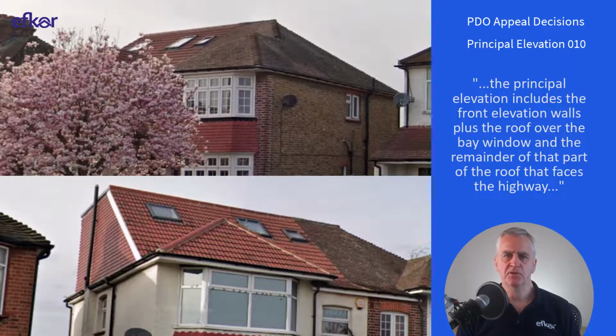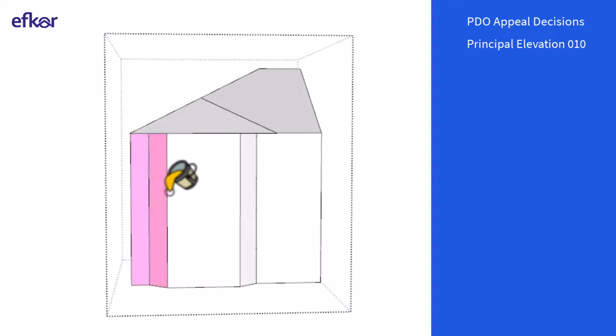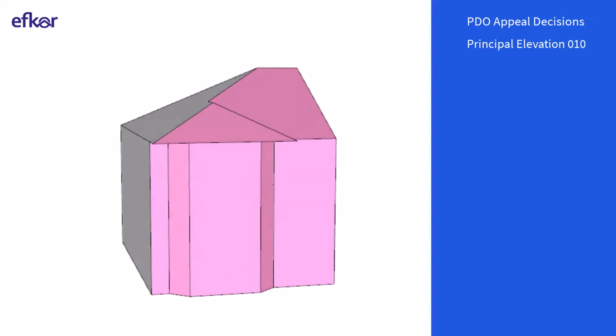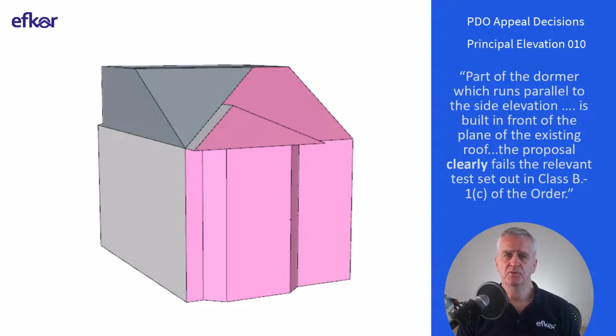Let's identify those parts in a 3D model. And now add the roof extension. The inspector then said, "Part of the dormer which runs parallel to the side extension, the side elevation, is built in front of the plane of the existing roof. The proposal clearly fails the relevant test set out in Class B1C of the order."